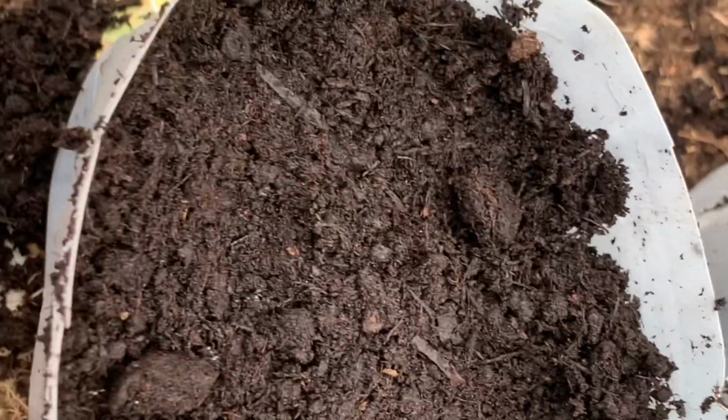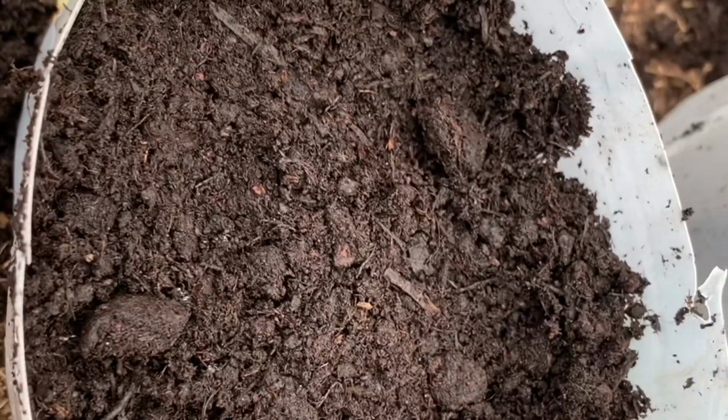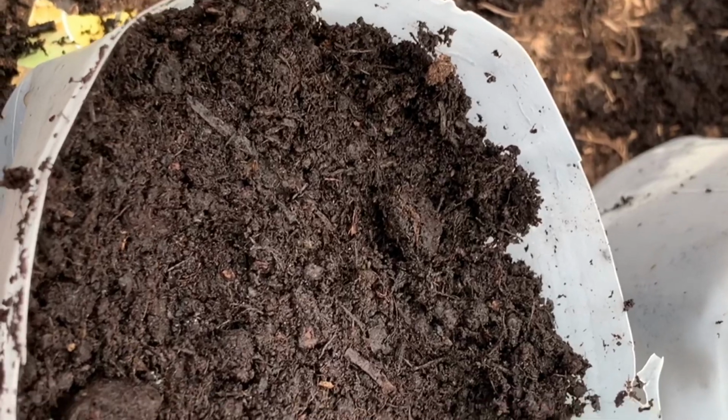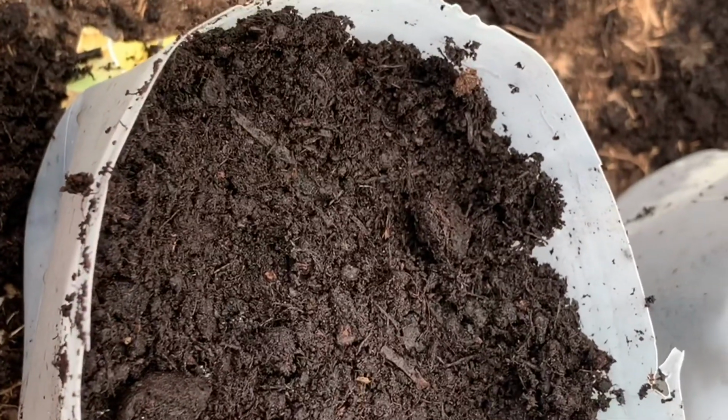And obviously remember to put a label on them so that you know what you've got planted, and put them somewhere warm in a greenhouse till they start sprouting, and hopefully plant them out in May time once the frost's gone, as you don't want to kill them off. So that's what we're going to do.